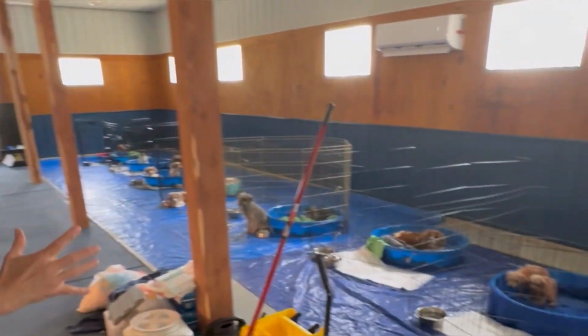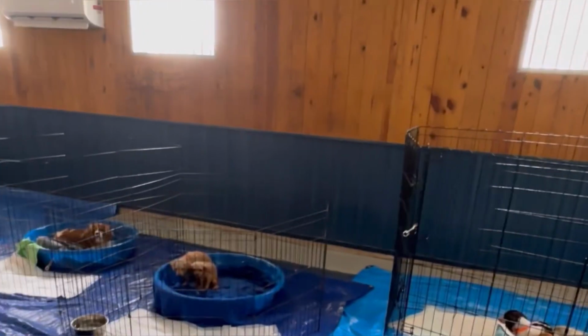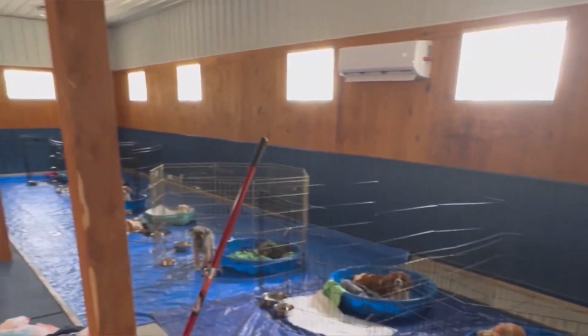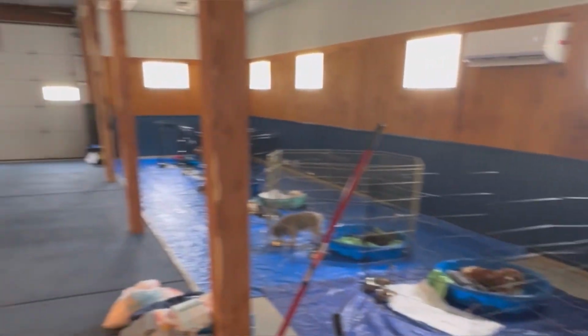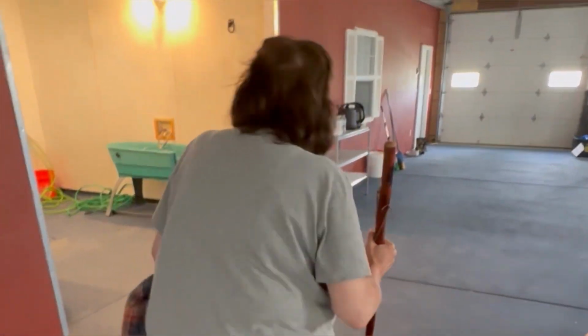At the moment, these are some of our dogs that we consider maybe have some medical issues. There might be a couple in here that are pregnant. There's a few heart murmurs, so we wanted to keep a closer eye on them. So they're right here in this area. We can look literally outside our kitchen window and be looking right at them.